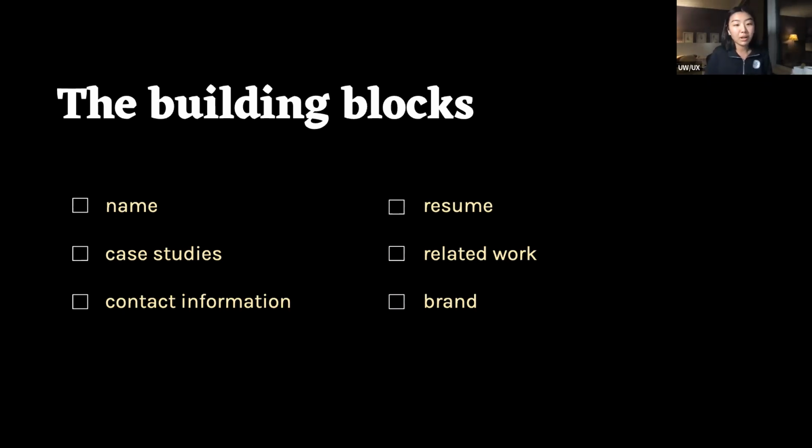So making sure you link your contact information there is really important. Related work. So this could be anything from illustrations and graphic design to motion design to photography. So anything that can really portray your ability to communicate visually a message to the audience.